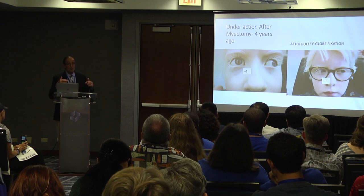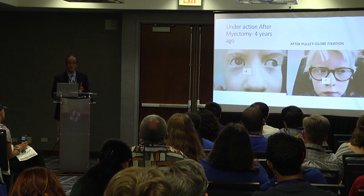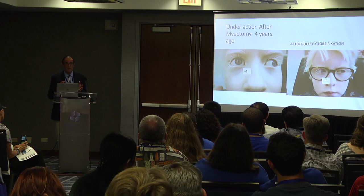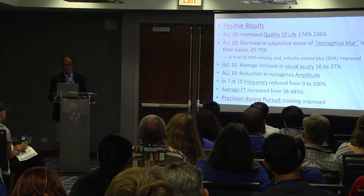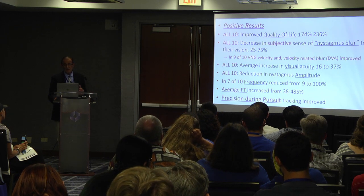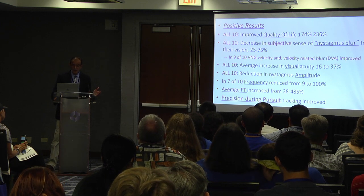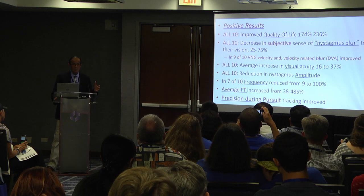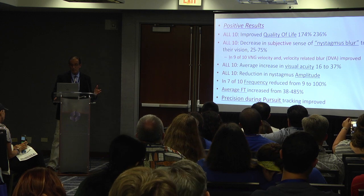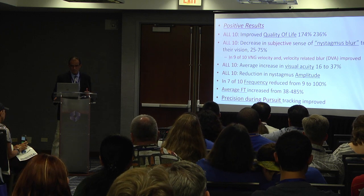So I'm hoping in our next round of patients to have them benefit from our ability to quantitate dynamic acuity and report on how that changes, and also to perhaps lower the incidence of any misalignment by improving the way their eyes turn in. So positive results: all 10 had an improvement in quality of life. All 10 had a subjective sense of nystagmus blur reduced 25 to 75%. In 9 of 10, the velocity and therefore the dynamic acuity improved. All had an increase in actual reading-the-chart vision from 16 to 37%. That's probably 1 to 2 lines.